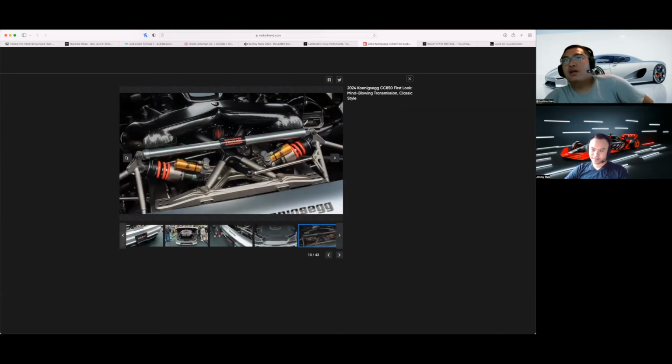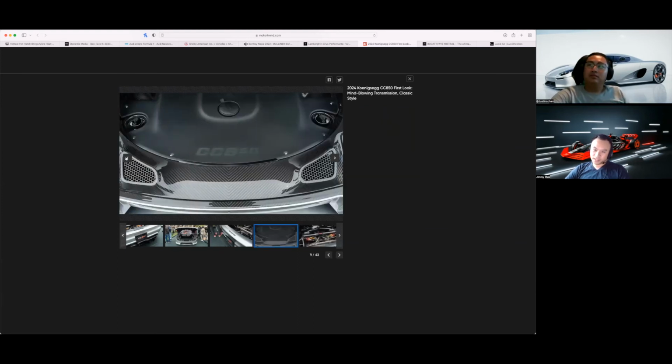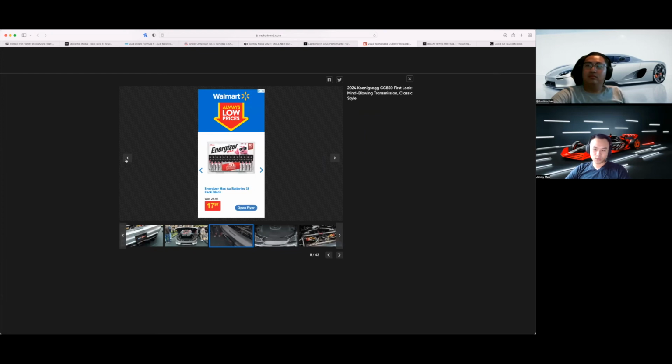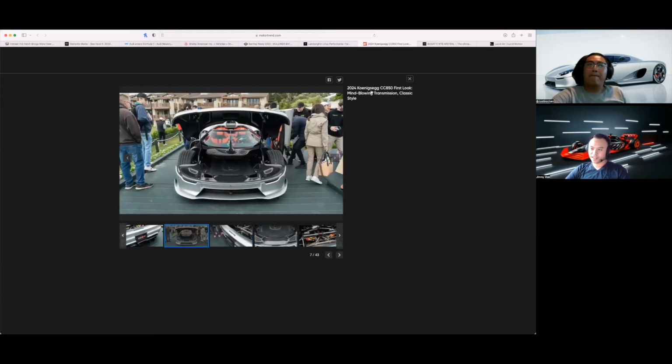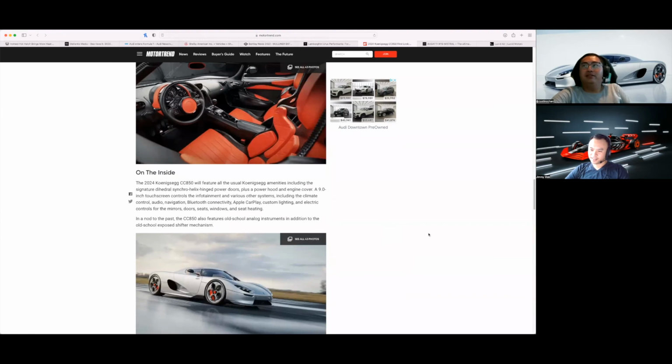Top speed is 390 kilometers an hour. I mean, that's quick. That's quick enough, I think. I don't think I need anything quicker than that. Yeah, it's so cool. The clamshell. You get automatic climate control, Bluetooth connectivity, Apple CarPlay, custom lighting.